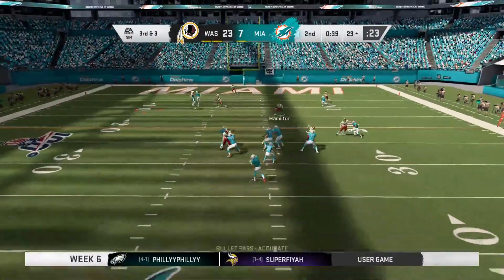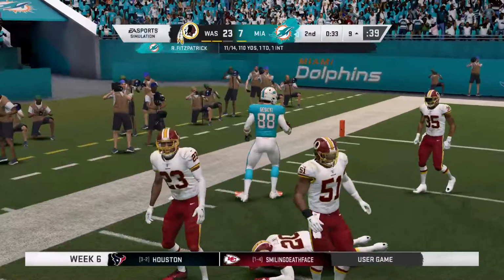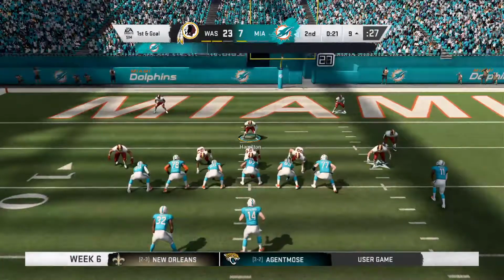This time it's 3rd and 3. That's complete to his tight end, Mike Gesicki. And he gets it inside the 10 to the 9. They're able to convert on 3rd down, and that sets up a 1st and goal. 1st down now, but the clock continues to move.